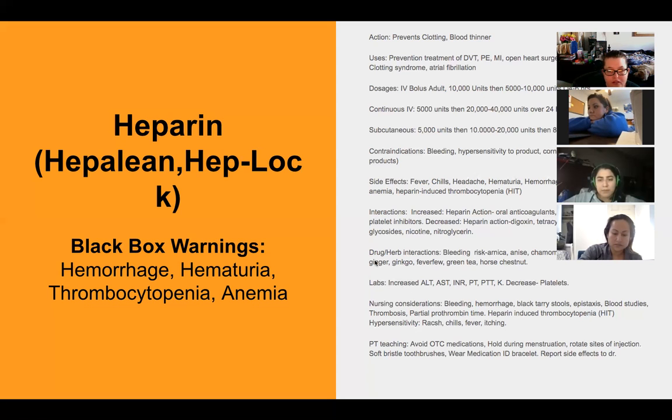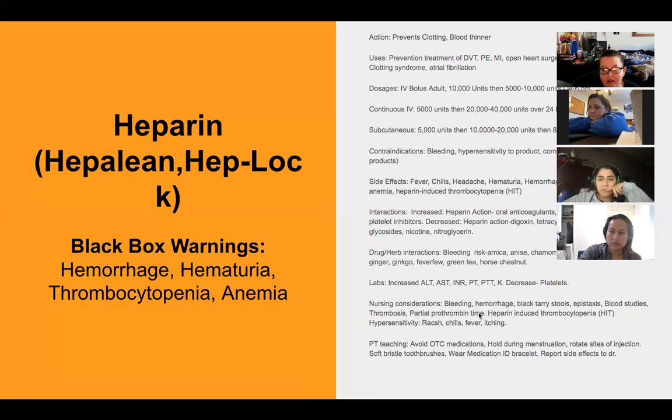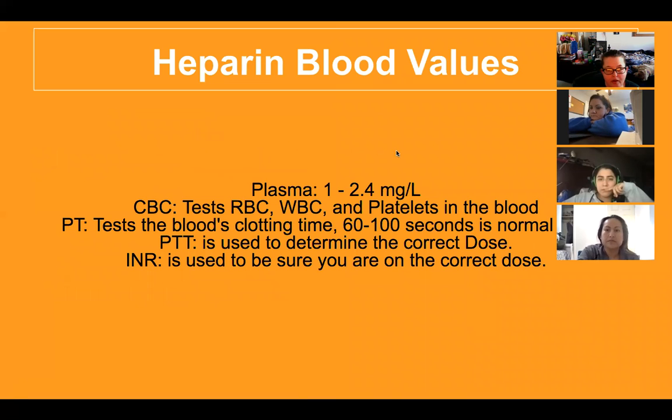And then, of course, drug interactions. You want to be careful with those, especially over-the-counter ones, such as ginger, ginkgo, green tea, and chestnuts. And of course, labs should be watched, and avoid any over-the-counter medications that would also cause bleeding. Use soft bristled toothbrushes, a medical ID bracelet is a must, and any side effects need to be reported to your doctor immediately. These are the blood values that you should try to have, and these will ensure that you have the correct dose and the correct route for your condition.